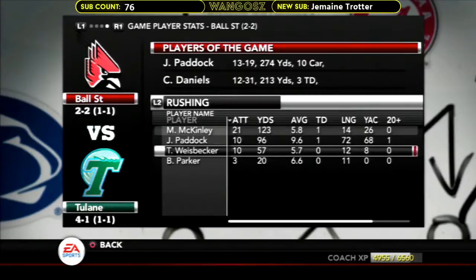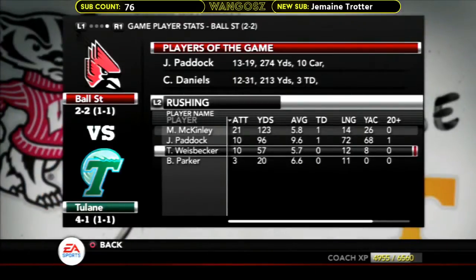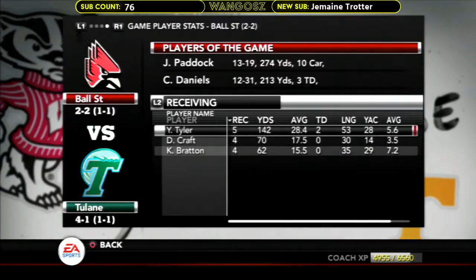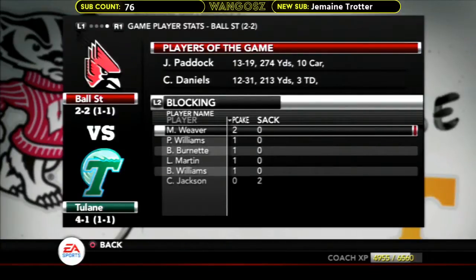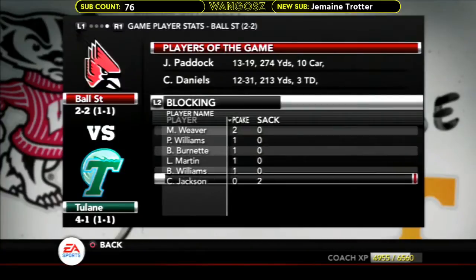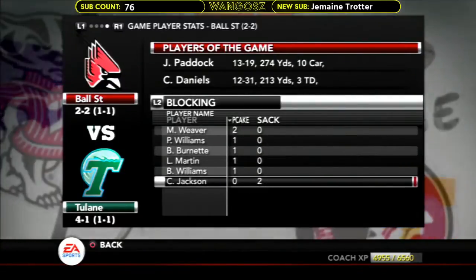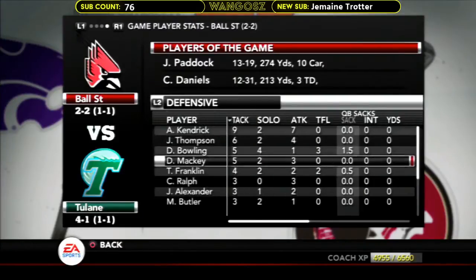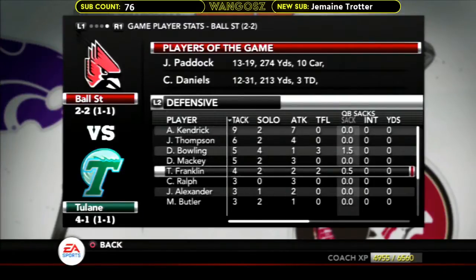3 players with more than 57 rushing yards. Almost had 2 with 100. Tyler had the receiving load, carried 5 for 142, 2 touches. Jackson was the only offensive lineman to not have a pancake, and he gave up both sacks. Probably not a coincidence. Sack and a half for Bowling, half a sack for Franklin.